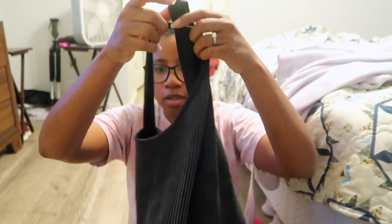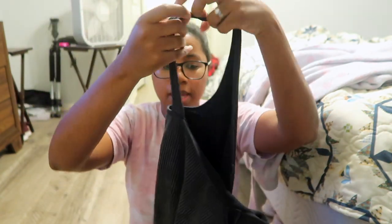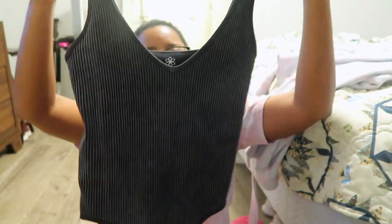And then I got this bodysuit. This is from Aura. This is in a size medium large, and it's a gray black ribbed bodysuit, and I actually wore it and it was so cute. It was warm this weekend, so I ended up wearing it. I forgot to show you guys when I got it, but yeah, so cute, loved it. So that's my Marshall's haul.